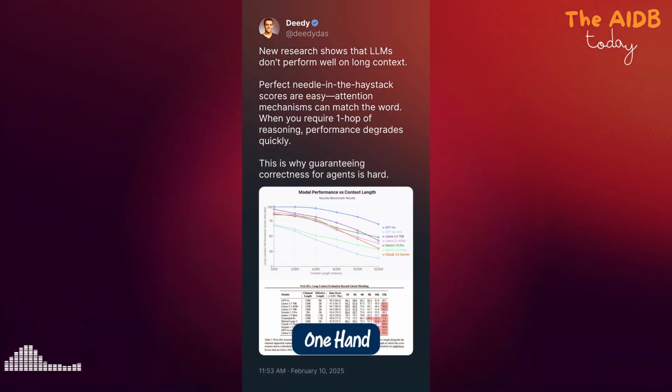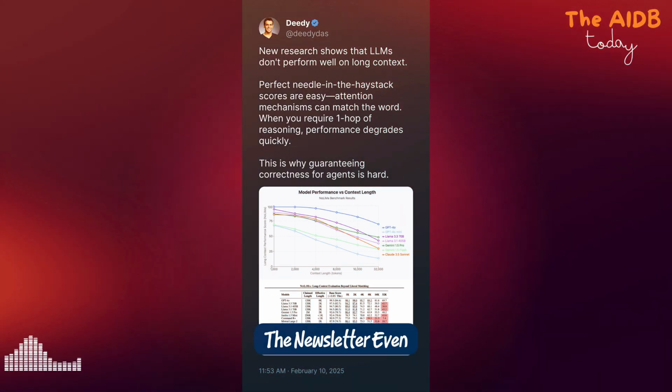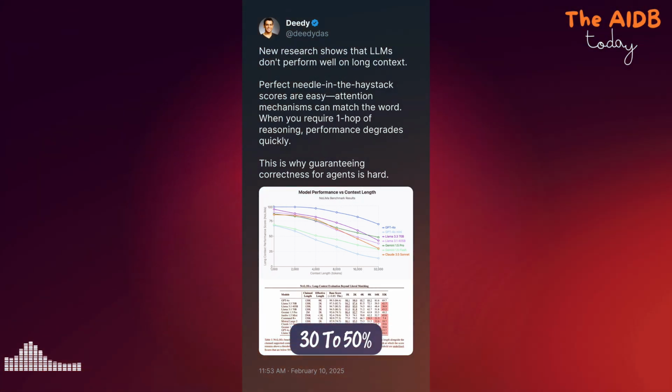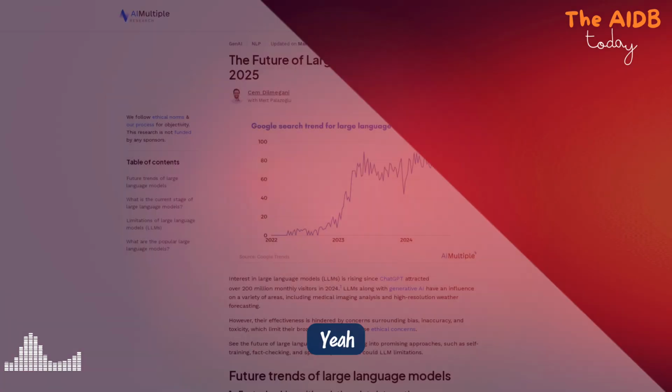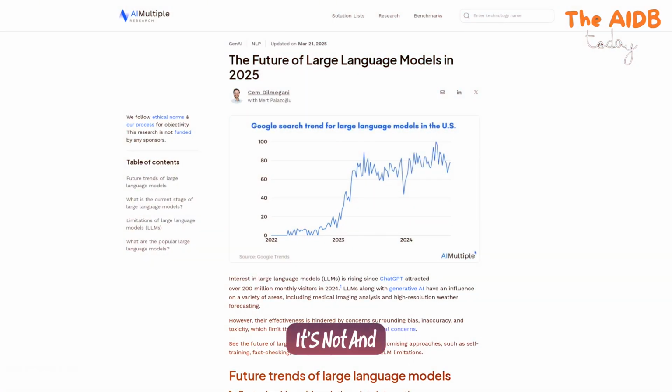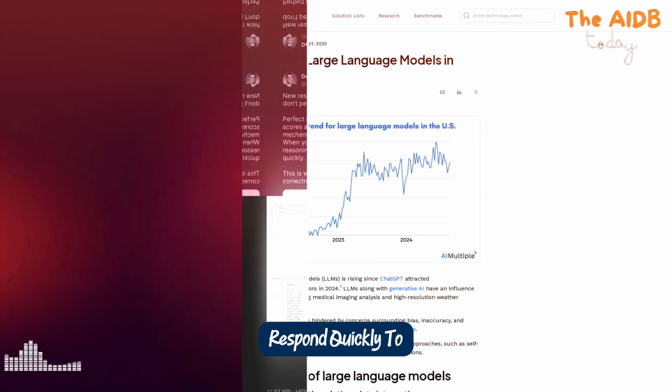Exactly. So on the one hand, we have LLMs making us more productive. Absolutely. I mean, the newsletter even cites an example of like 30 to 50% productivity increases in software development just from using AI code generation. Yeah. It's not insignificant. No, it's not. And they're becoming increasingly valuable in real-time situations too. Processing information on the fly, making quick decisions. The newsletter specifically mentions Grok 3 as being particularly adept at that. In what kind of situations? Think like news analysis, customer support, anything where you need to respond quickly to changing information.